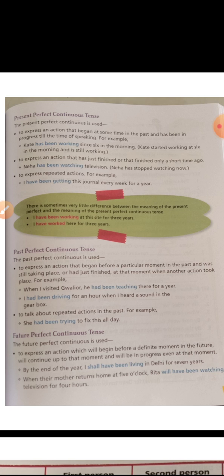Next, I had been driving for an hour when I heard a sound in the gearbox. Okay. Next you see here, to talk about repeated actions in the past. For example, she had been trying to fix this all day.